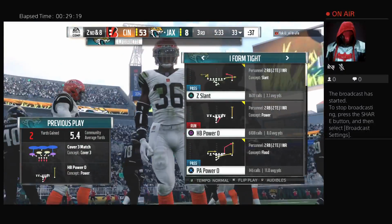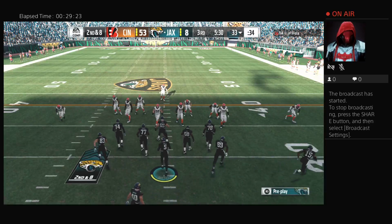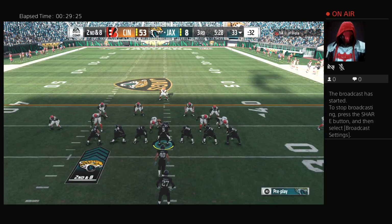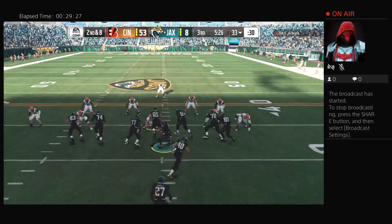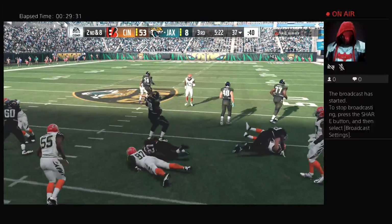We'll see if that script is a good one for them. 2 yards on the carry there. It'll be second down. That's a good play by the guys on the defensive side of the ball. Held him to a gain of 2. And that changes the playbook a little bit now for the guy calling plays.